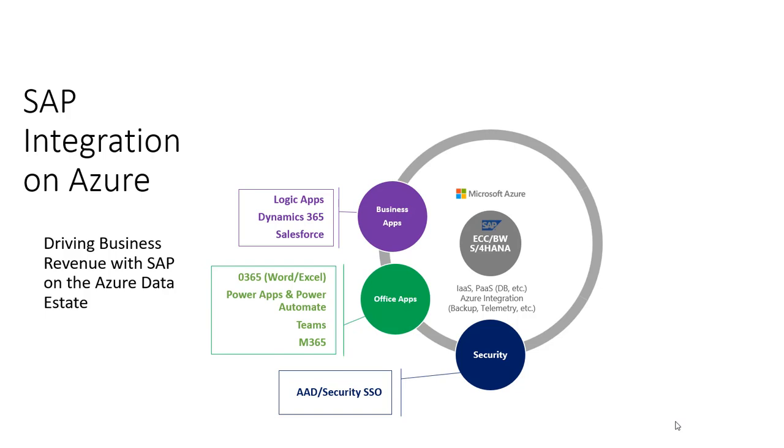When an order is taken by SAP, you could actually trigger an action on Salesforce or Dynamics. So all that could be done through Logic Apps, which is part of Azure.